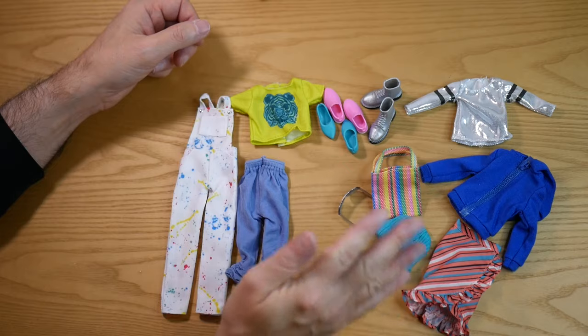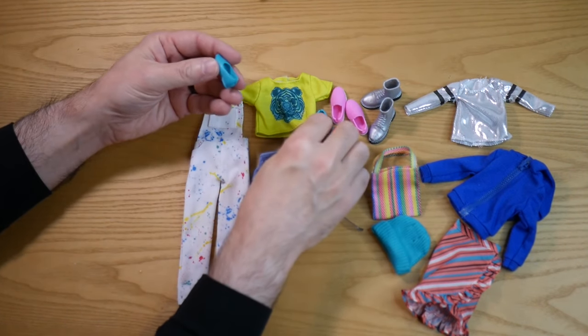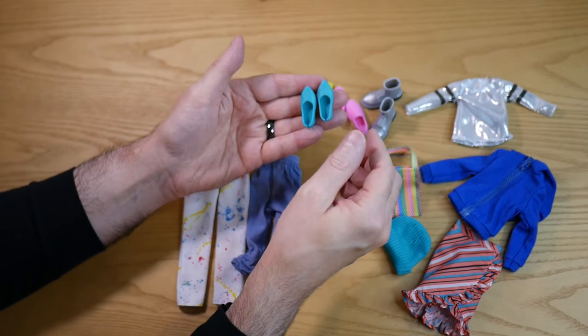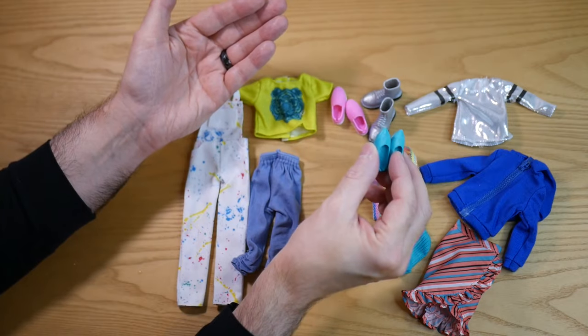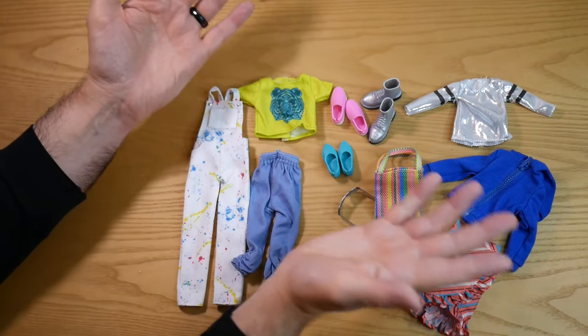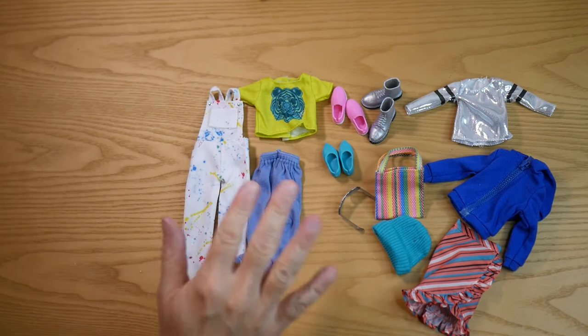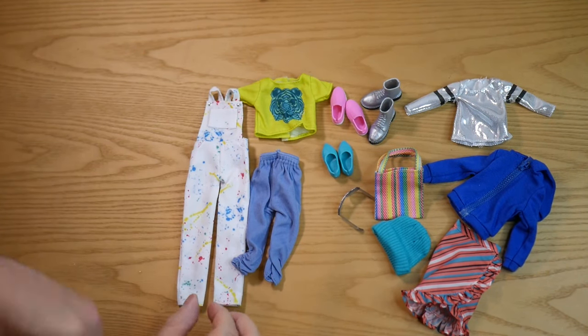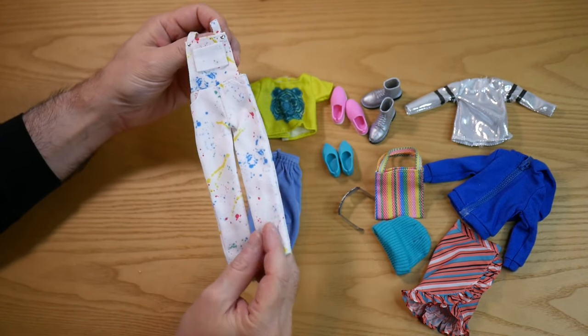The other items are pretty much unisex, apart from possibly this pair of shoes, which do look quite feminine. But then again, boys can wear whatever they want. People can wear whatever they want, to be honest. There are some really nice pieces here, for sure. So the dungarees particularly are really nicely done.